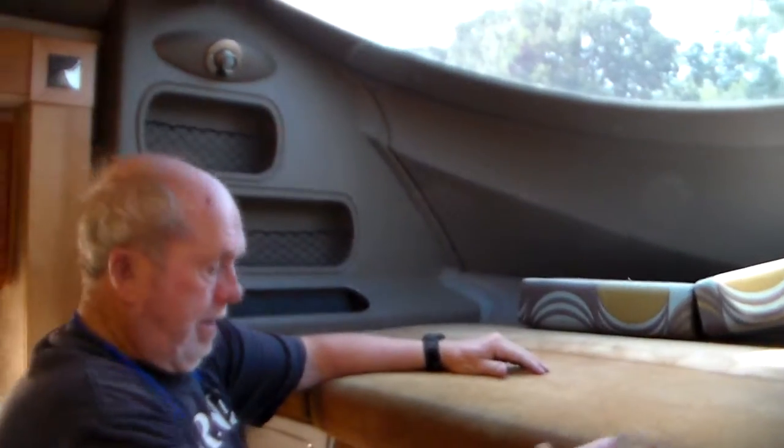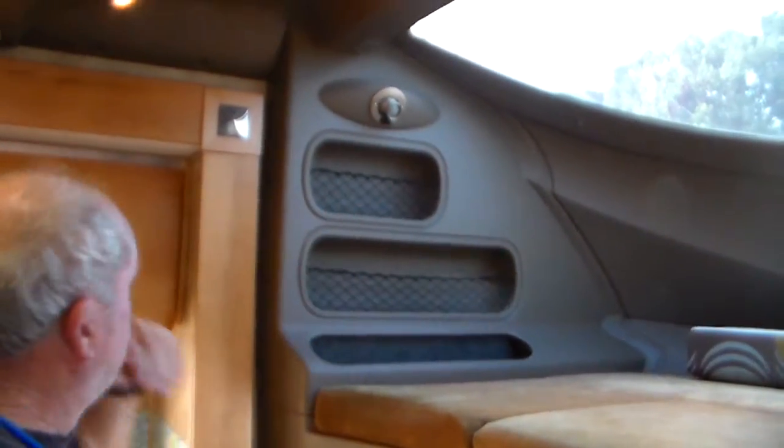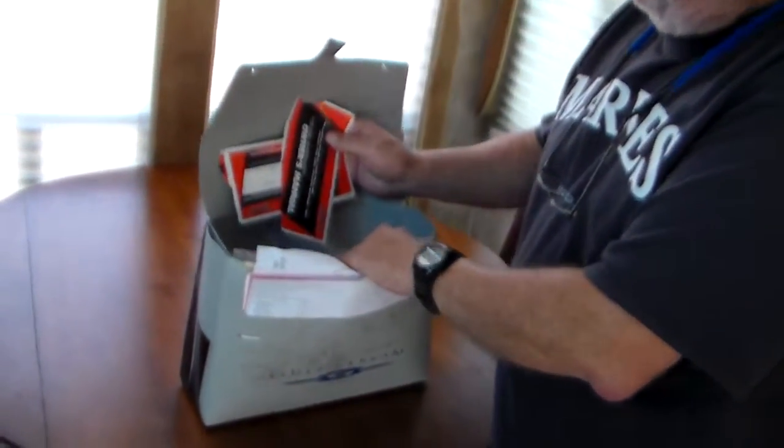Flat screen's pulled out here. That swings back and locks to the side. We have the curtain for that. Here's your dinette. Here's, I don't know what all's in here. This is books, I guess, for every system in it. There's extra remotes and all that here.